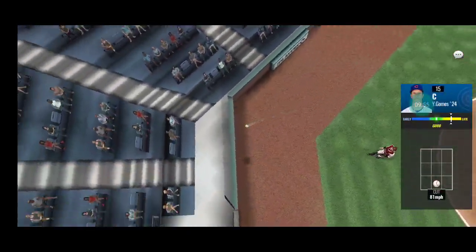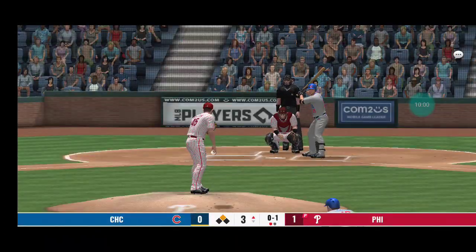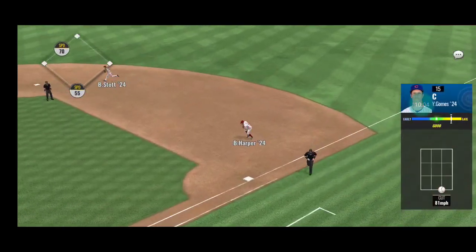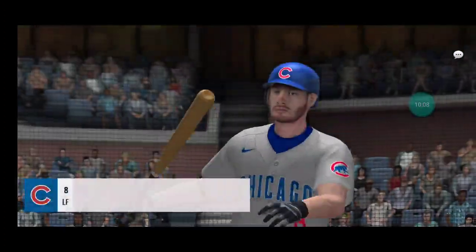Swung on, and it's popped up, heading towards foul territory. Now the pitch. He got just the top of that one as it is grounded out to first base.